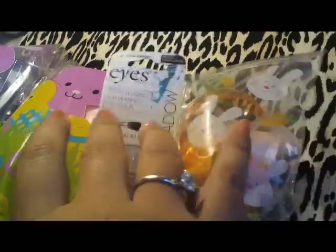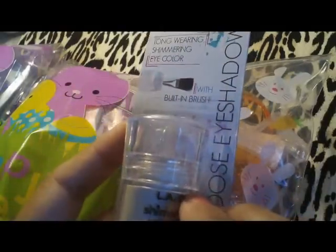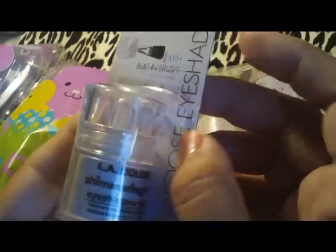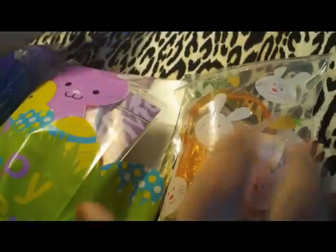And actually I have four packages. I thought I had three and a half, but it's four. I'm just gonna go ahead and jump in, try to see if I can make this all in one video, or second part video. She sent me some LA Colors, and this is the loose eyeshadow in Snow White, so this is really, really gorgeous. I don't think I actually have this one, so thank you very much for that.